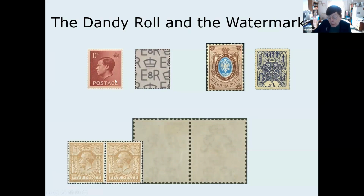The Edward VIII definitive series used this watermark shown here, E8R. Now this was a change from previous reigns, which had always used Roman numbering, so that, for instance, the George V stamps had GV. But the concern here was not only that EVIII was too wide for the stamp, but it would actually make the paper thin out too much, so it caused a change of design.